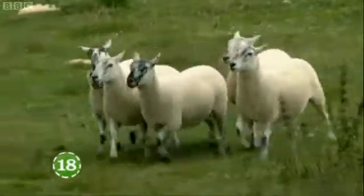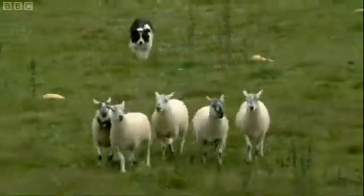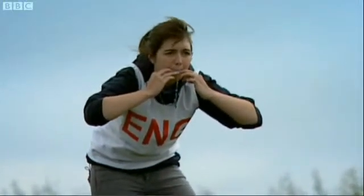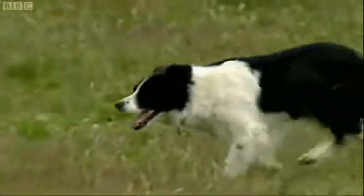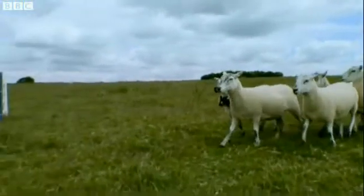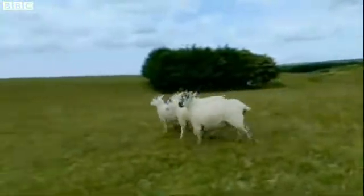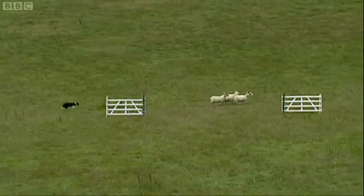Oh, excellent. Excellent. And reading the sheep as well, Amy, looking at every single movement that the sheep are doing, because although you've got to keep an eye on your dog, of course, you have to look at every little flinch that the sheep are making as well, because that gives you an indication as to which direction they're going to bolt off into next. Here they come towards the gates. Are they going to accept and go straight through the white gates? Yes, they have. Oh, this is going very, very well indeed for Amy and Mist.